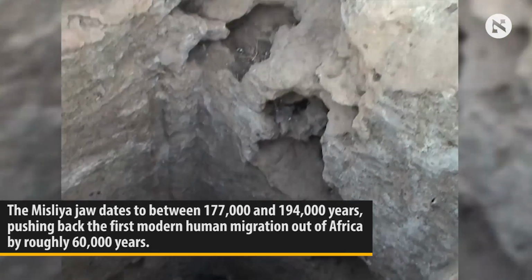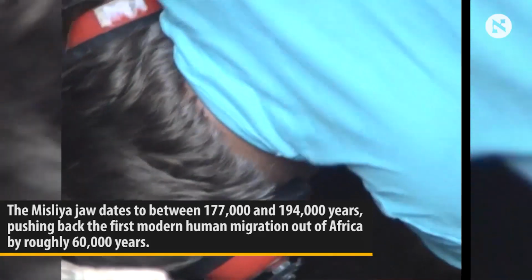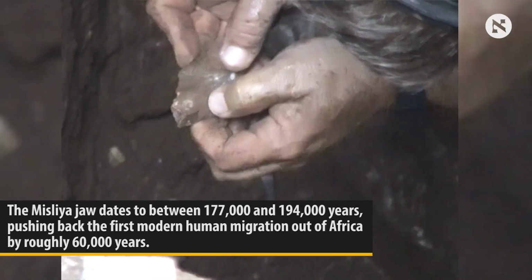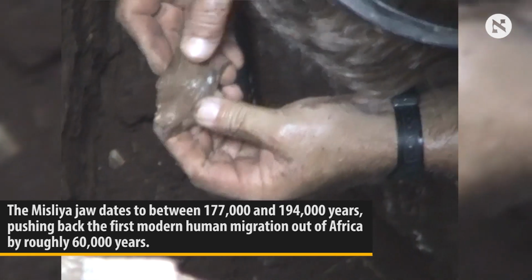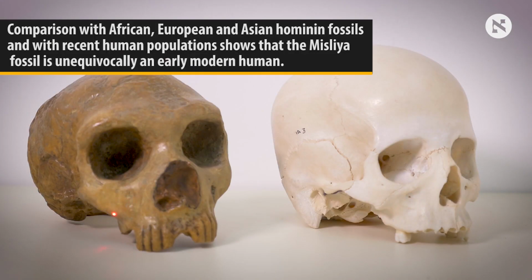This specimen actually has modern characteristics. It has more modern features, which are similar to modern populations rather than to other ancient populations such as Neanderthals. There are 5 features that make the maxilla from Misliya Homo sapiens. The small parabolic dental arch.